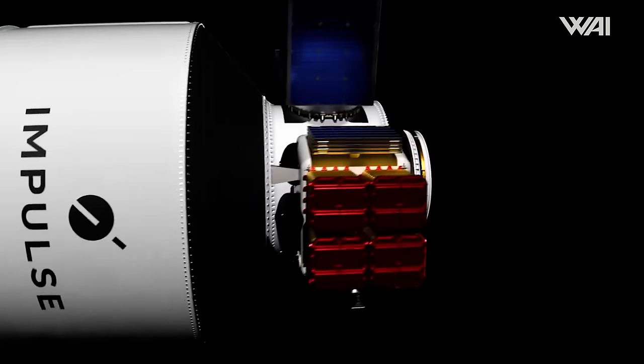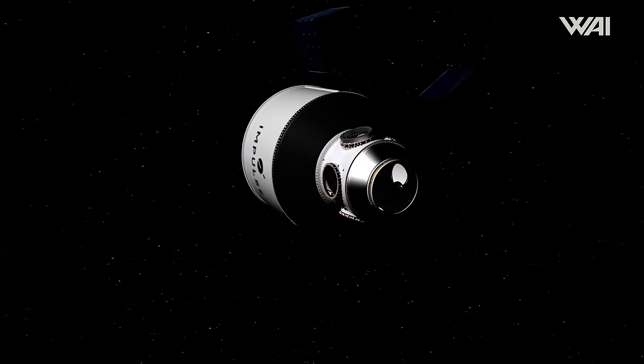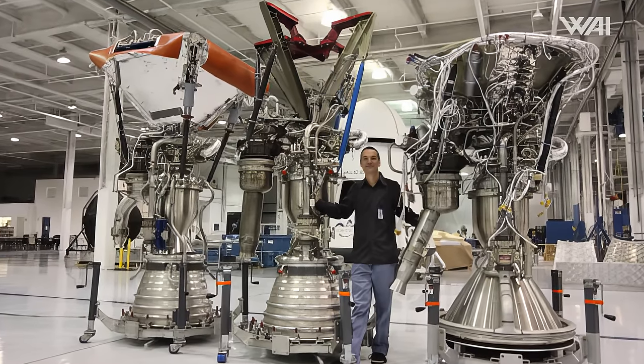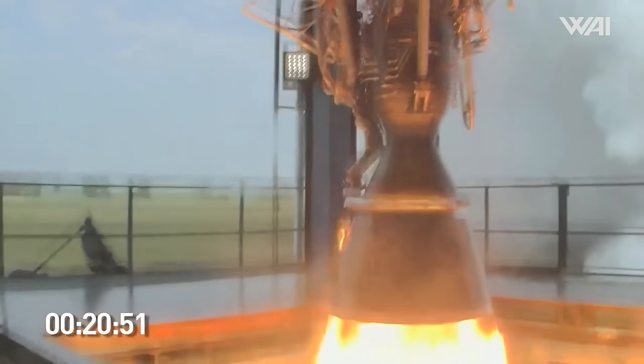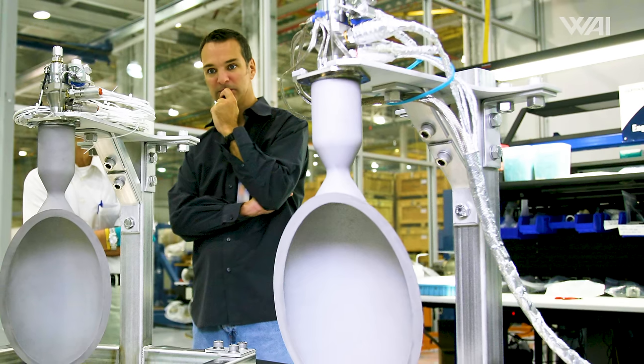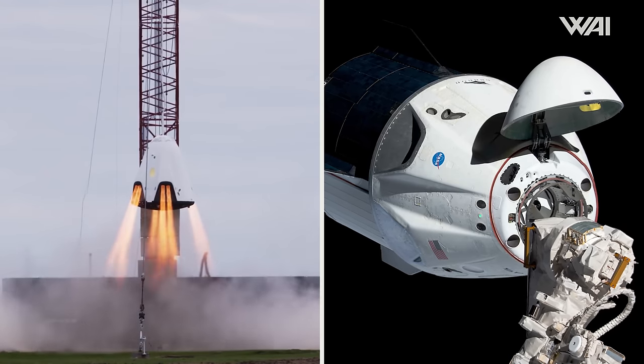No. To understand the potential of Impulse Space and its Helios tug, we have to take a look at the person behind the company. It's none other than Tom Mueller himself. Mueller led the design team for all versions of the Merlin engine, one of, if not the most reliable engine in the world. He was also instrumental in developing the Draco and SuperDraco engines used in the Dragon capsule. Trust me, this man is a living legend.